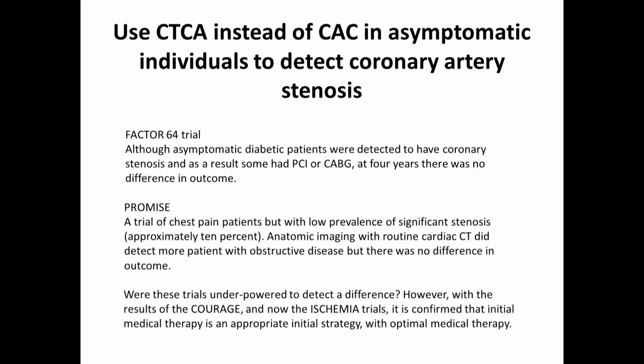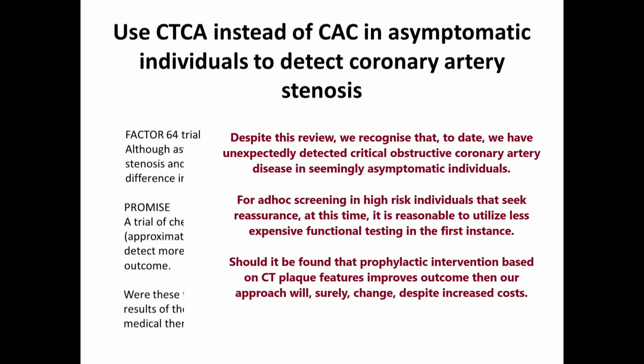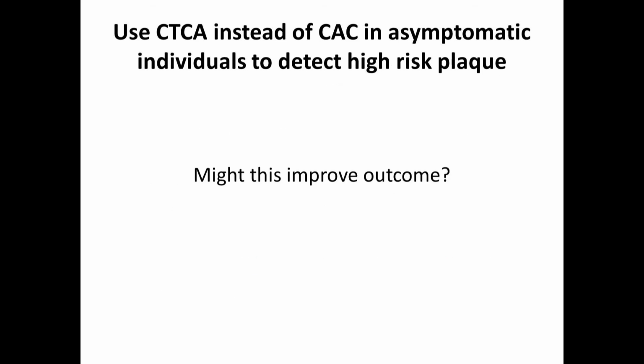But now we have the ISCHEMIA trial. Before, we did have the COURAGE trial, and the ISCHEMIA trial showed there was no difference between early intervention compared to initial medical therapy, crossing over to intervention if necessary. You've already discussed this trial with Dr. Glennie, and I shall not talk much more about it, except that I'm keenly awaiting a publication from the ISCHEMIA trial that we would think must come at some stage. We want to know whether adverse plaque characteristics make a difference in terms of response to initial medical therapy or initial invasive therapy. Now, what about the detection of high-risk plaque?